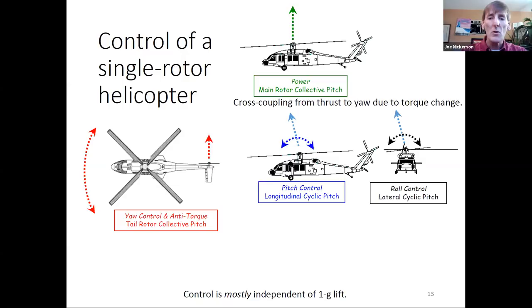In both lateral and longitudinal control, cyclic is used to tilt the thrust vector or to generate moments about the hub. The important feature here is that while the control power for each axis may be the same due to the rotor, the inertia can be quite different, to the order of even 10 to 1 difference between axes.